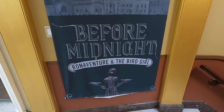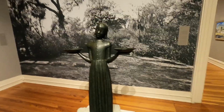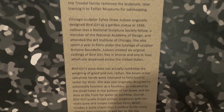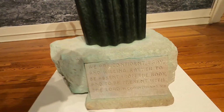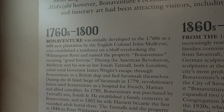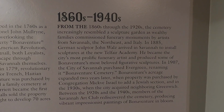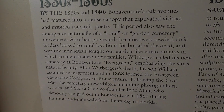I guess we should have videoed the Bird Girl in the Bonaventure Cemetery. Whoops, I should have gone. So pause here and read it. Pause here and read it.